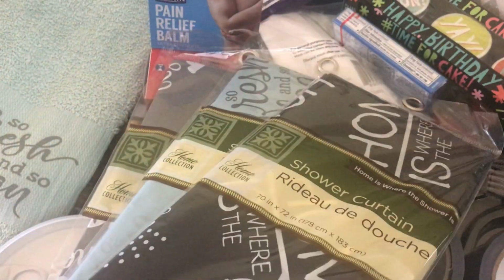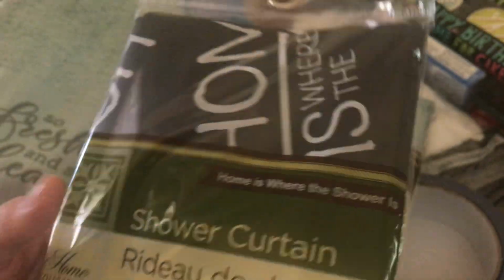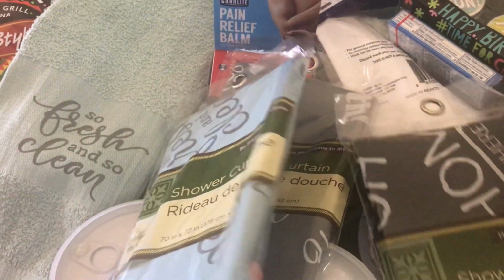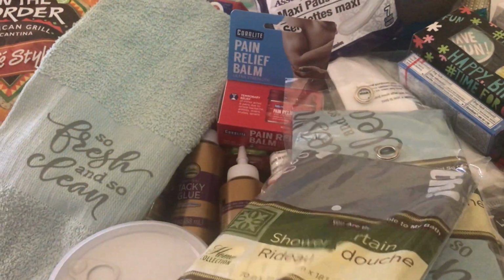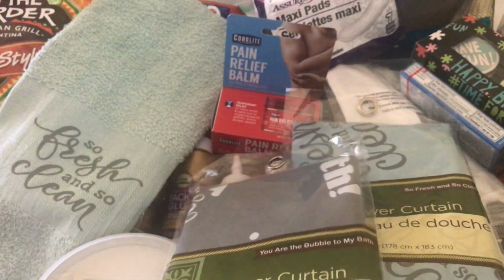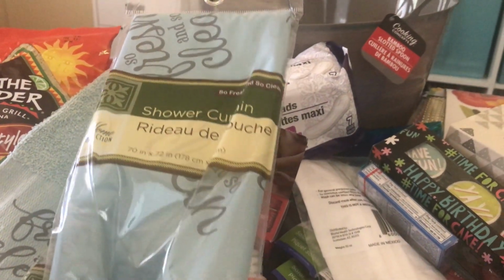The last but not the least is the shower curtains. They have different words on them. This one says home is where the shower is, and it's black. This one says so fresh and so clean, kind of the same as that one, same color as well. And this one says you are the bubble to my bath, and it's gray. So pretty, guys, look at that. A unique and nice design for shower curtains.